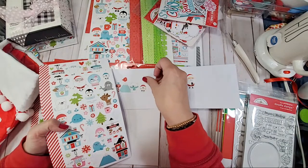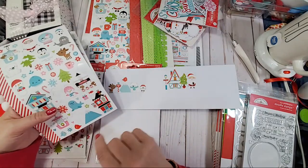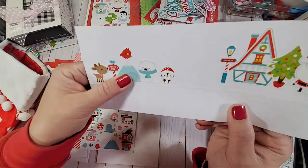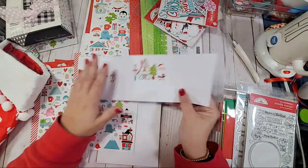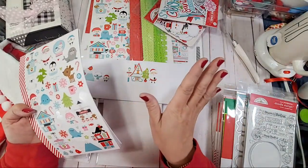Oh, that is such a cute friendship. I love that. Aw. Oh, so cute. Look at the group. Wouldn't this be so cute on top of a project? This would be your scene. I love creating scenes using the mini icon stickers because they're a little bit on the tiny side, not unless you want a small, small embellishment.